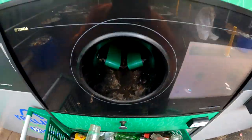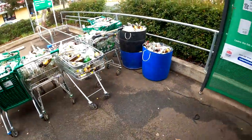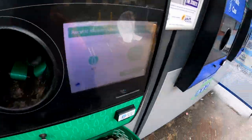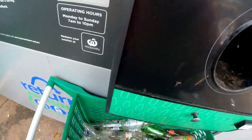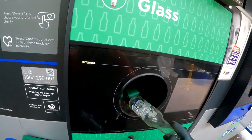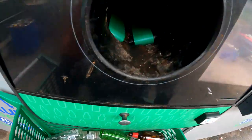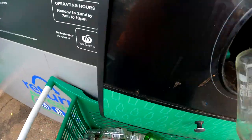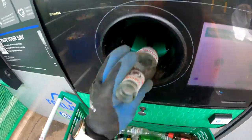So, we'll see how things go though. We've got a fair bit in the trolleys. We might even get these tubs through. We might leave the ute until... might have to go somewhere else. So we'll wait till we see how we go anyway. Shame there's not two machines going. We had a split screen. Unfortunately, we're not going to get that. We'll leave the tubs to last, just in case it does fill up.